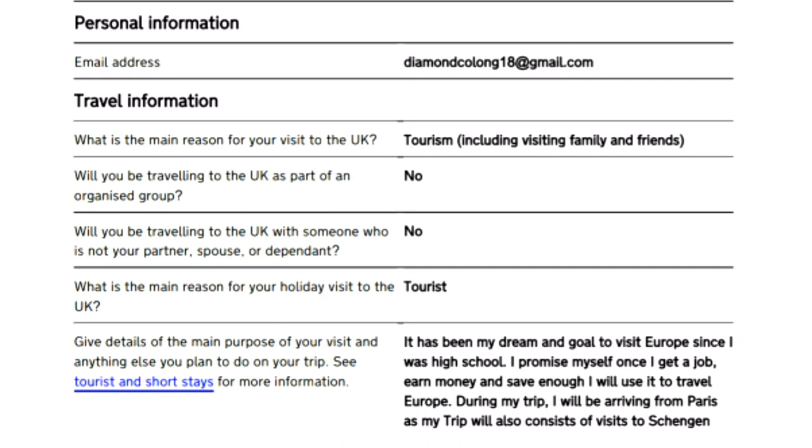Give details of the main purpose of your visit and anything else you plan to do on your trip. So, this is, guys, like a brief essay on what you will do in the UK. So, I indicated there that I will be arriving from a Schengen area and that my visa has been approved.